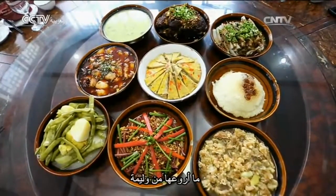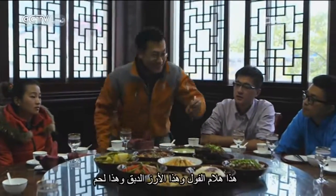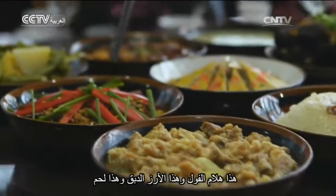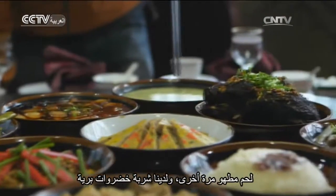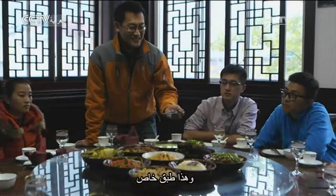Oh, what an amazing spread. Right, let me give you guys a bit of a rundown. That is bean jelly. That's glutinous rice right there. That's pork, wild vegetables, beans with potatoes, stewed pork again. Then we've got a bean and wild vegetable soup. And this is a pork shoulder.